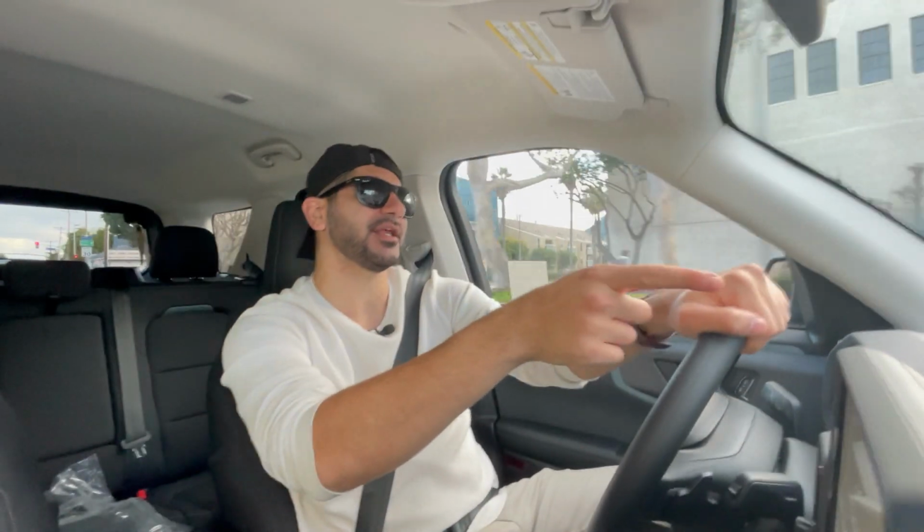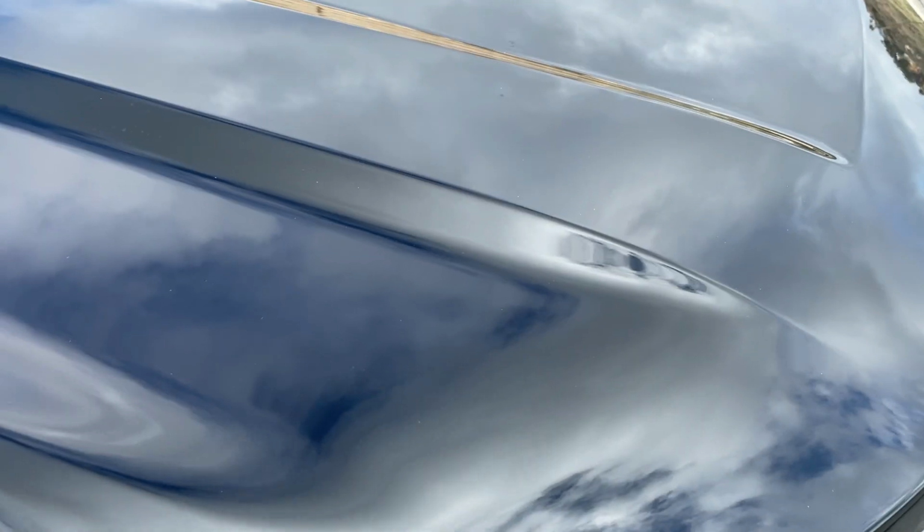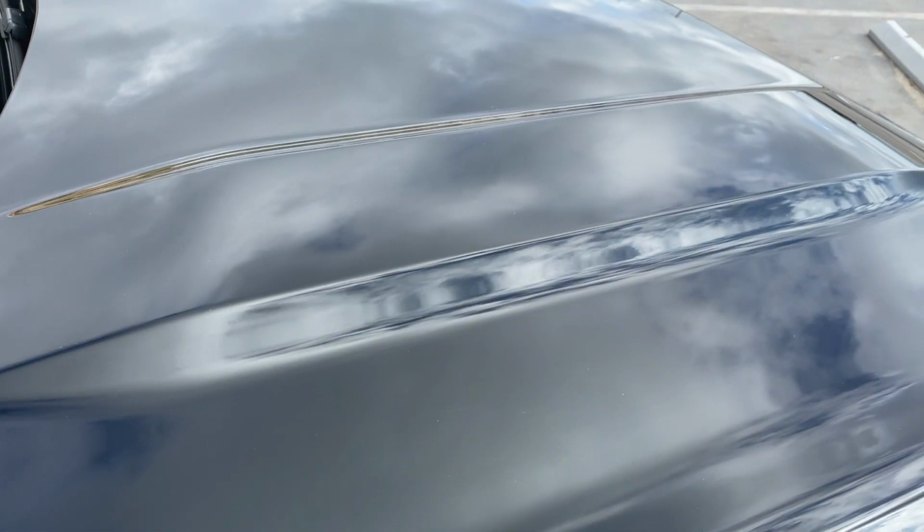And driving it too, my view up front, I've got these two massive bulges on the hood. I mean, the car just tells me it's capable. These are all features of things that make it a little bit more exciting to drive. They're adding character to the car.